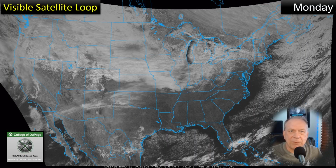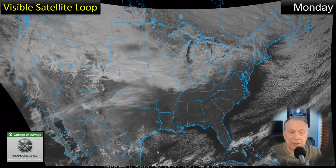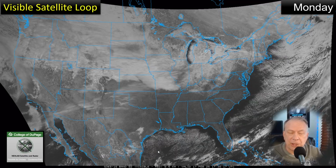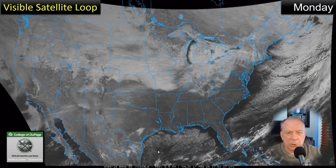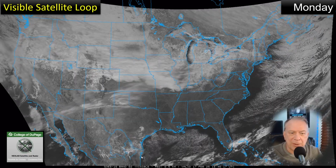Visible satellite for the entire U.S. here showing a lot of cloudiness in the central U.S. and the northern plains. Most of that is not producing precipitation at this time, but it will here shortly. You can see the motion here, very fast jet stream motion from the northwest and also west to east sort of motion, but we can just show it to you right here on the next slide.